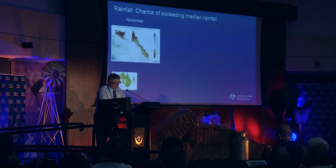So what we do at the Bureau is we have a 3-monthly forecast, what we call a seasonal outlook. The current one runs from November through to January. And there's some glimmers of hope, I think, in what we're seeing here.